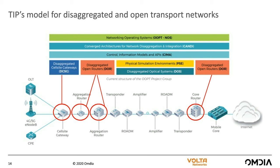The disaggregated cell site gateway, which is providing the connectivity to the cell towers, as well as the disaggregated open router, which is a slightly different project designed to address the aggregation and ultimately the core routing functions. Obviously, the bandwidth requirements, just as a starting point, ripple through the whole network, right? The more bandwidth you're putting in at the edge, the more critical the capacity of the network becomes. And routing is particularly important because you're dealing with a very wide range of different kinds of transport, the traffic that you're trying to move through the network.